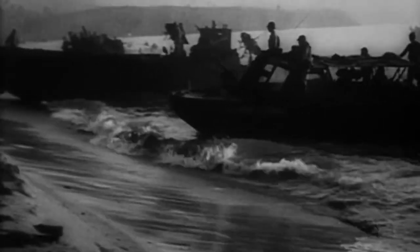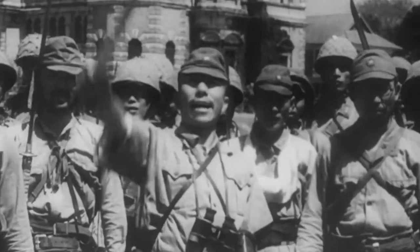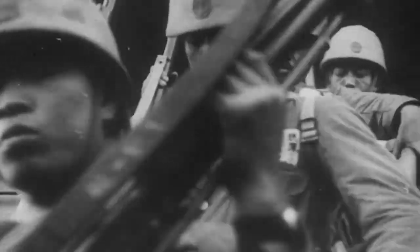On August the 7th, 1942, the United States began the landing operation on Guadalcanal Island. The Japanese command concentrated their forces at the Truk base, preparing a strike against the U.S. fleet near the Solomon Islands.